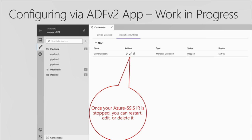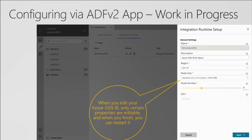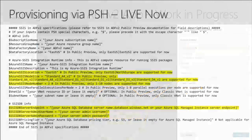Once it's stopped, essentially it's ready for you to edit. You can configure your cluster, adding more nodes, or increasing the size, or even injecting into a different VNet, for example. And if you select to edit your IR, then you will see all the values that you entered before at the provisioning time. You will be allowed to change only the editable ones. Once you edit your value, then you can just restart it.